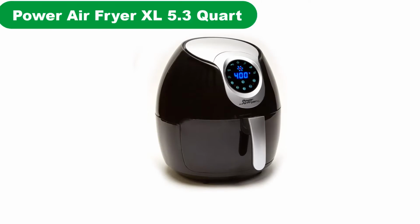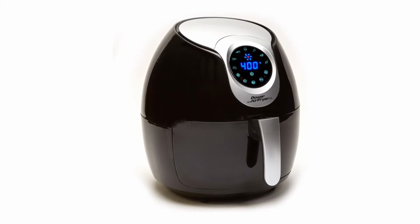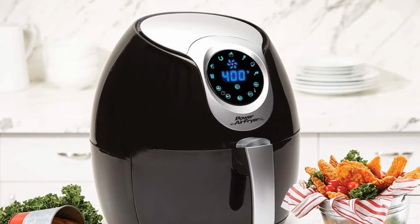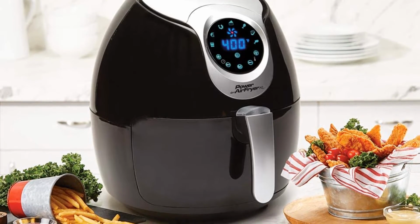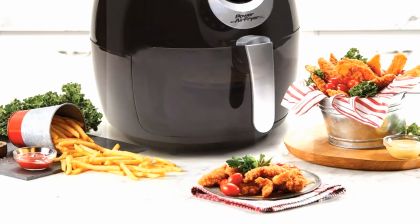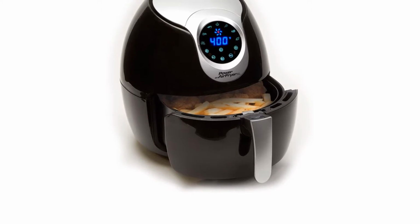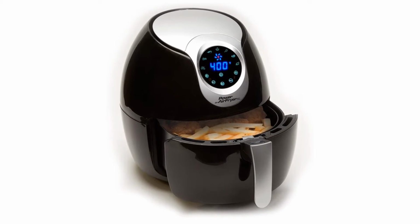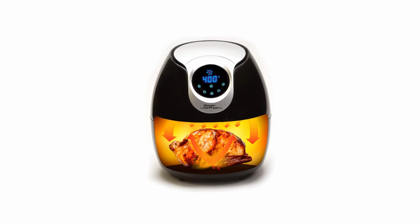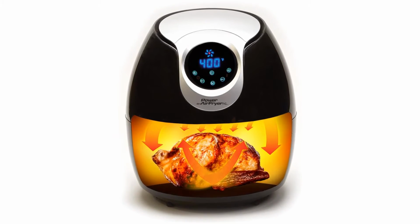Number 5. Last but not the least, our fifth best pick is the Power Air Fryer XL 5.3 quart. Are you a fish lover? Then Power XL is the best air fryer with a 5.3 quart capacity. This Power Air Fryer XL utilizes rapid air technology, which prepares the food, making it delicious and tender. Moreover, this extra large air fryer uses turbo cyclonic air that makes the food, more especially fish, tender and crispy instead of oil. There's a whirlwind of hot air but no oil in which the food is cooked. So, this results in yummy food.